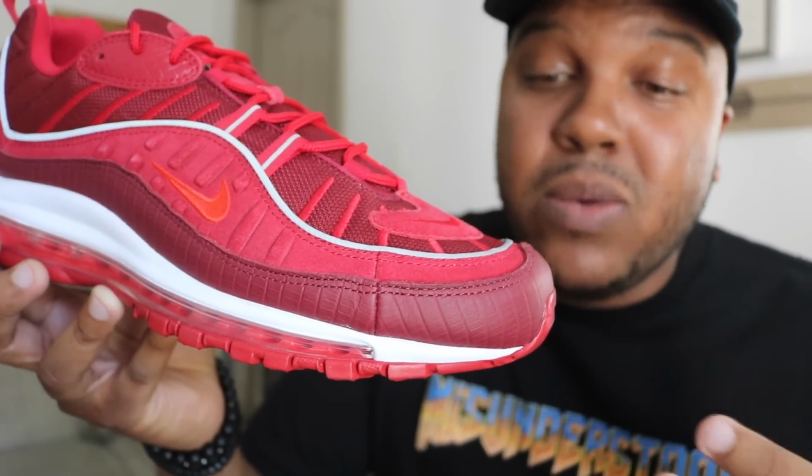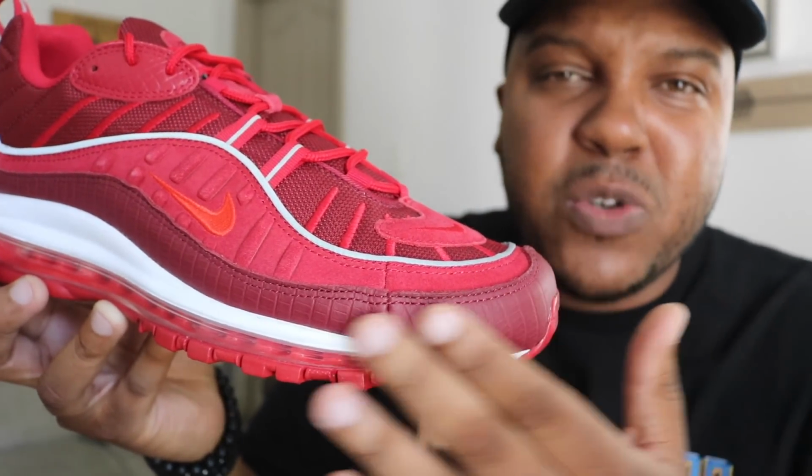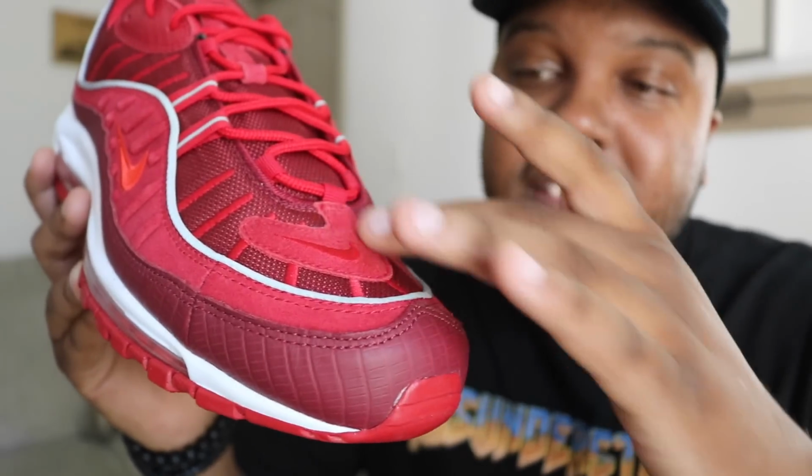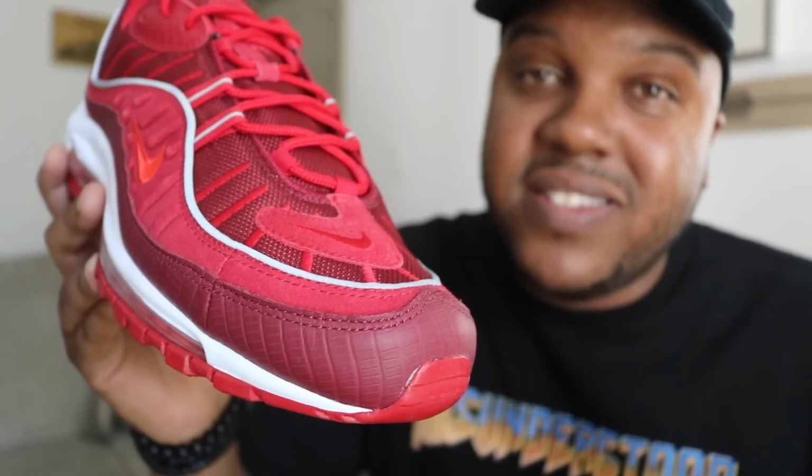No pun intended though. Just like the Selling Cream colorway, this Team Red colorway utilizes almost like a faux snake skin material going around the mud guard of the sneaker. On the toe box, you also have that suede patch with the red Nike check stitched on top of that suede.